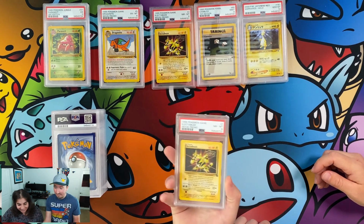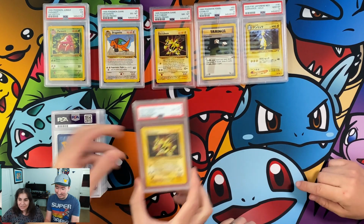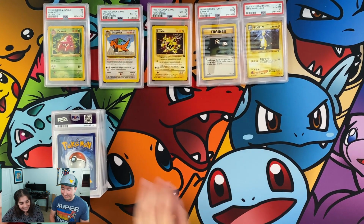Electabuzz 8. 8. My gosh, how many of these are in this? How many of these are in my collection? I don't know. Go ask your 2 years ago self. I feel like I have like 8 of these Electabuzzes now.